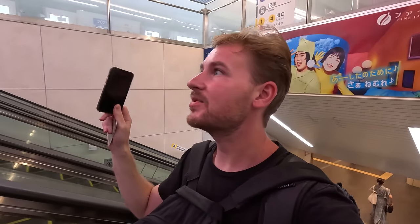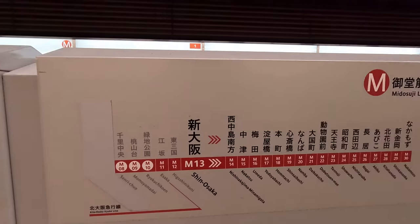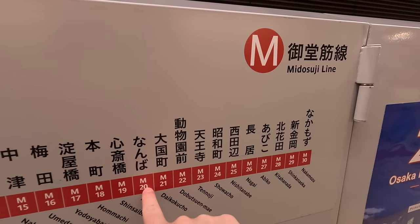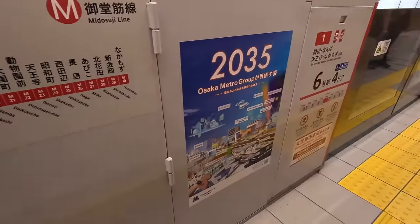It has been a long day of travel, so I'm looking to get to my Airbnb, but once I get to Namba, I have to take a 12-minute walk. I could cut that down to 6 minutes. I have to take another subway. I don't know if it makes sense. It might just be better to walk. So it looks like we ride it 1, 2, 3, 4, 5, 6, 7 stops.